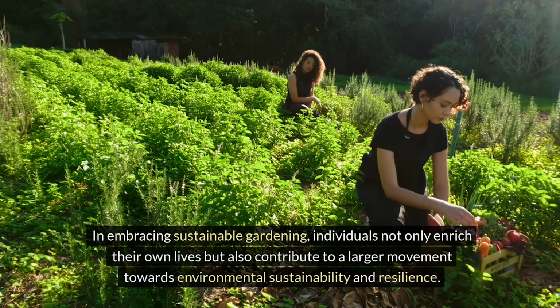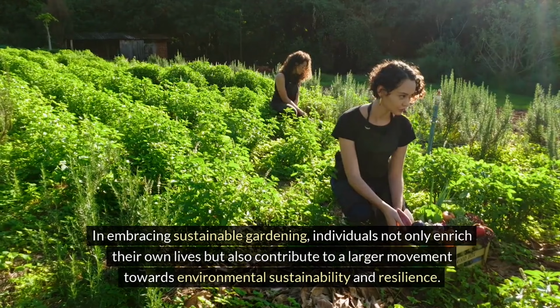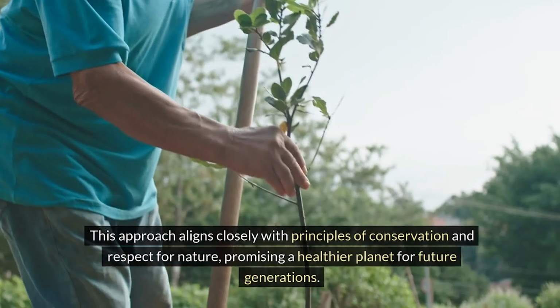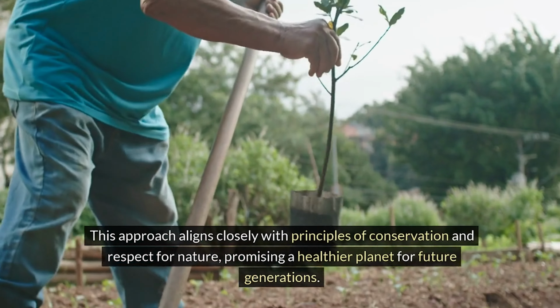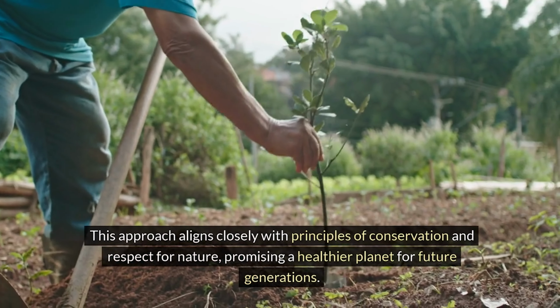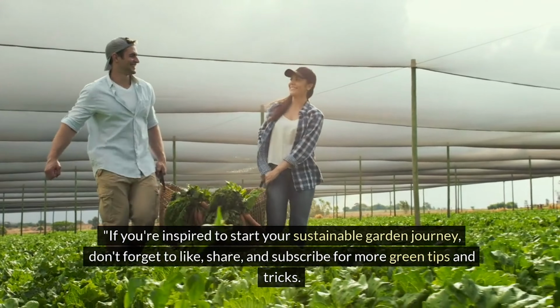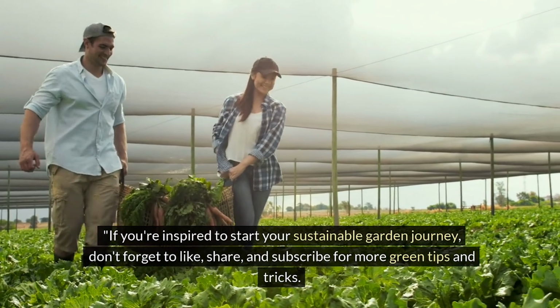In embracing sustainable gardening, individuals not only enrich their own lives but also contribute to a larger movement towards environmental sustainability and resilience. This approach aligns closely with principles of conservation and respect for nature, promising a healthier planet for future generations.